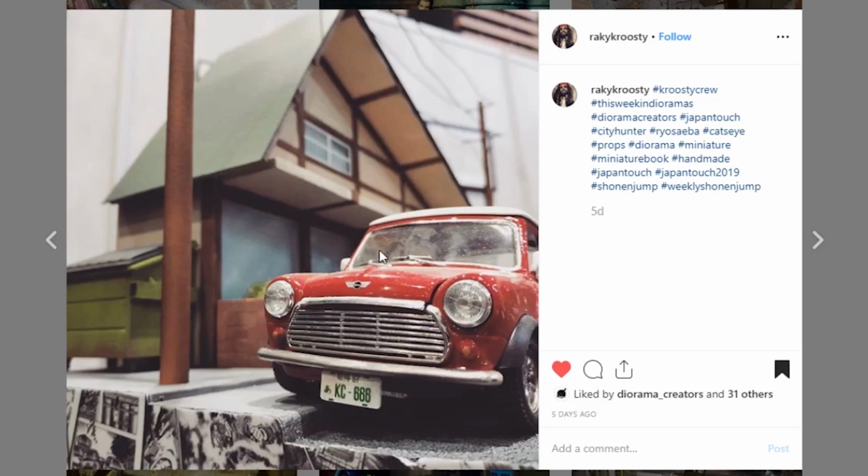I like all these little miniatures with the cars and whatnot. This little Mini Cooper, I think it's a Mini Cooper, looks very, very realistic, and then you've got the little house behind it. What a cool little detail that I think is super awesome. And then it looks like it's wrapped in, again, that kind of comic book art along the edges, which I think is really cool. I really like that sort of edging to kind of complete that. So awesome job to Reiki Krusty. Somebody, again, let me know, who is this Krusty crew and can I join? Do I want to join?